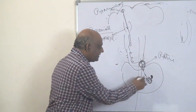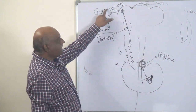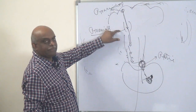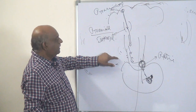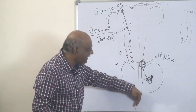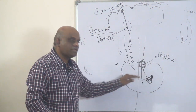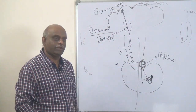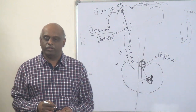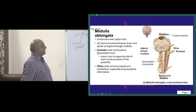Until this point it is called upper motor neuron. If the pyramidal cells of Betz in the motor cortex, internal capsule or the brain stem, anywhere, is affected, or while it is descending down the spinal cord until it is reaching the anterior horn cell, that is still called pyramidal tract and upper motor neuron. From the anterior horn cell you call it lower motor neuron, is what you have to remember. So that is all the story, doctor.